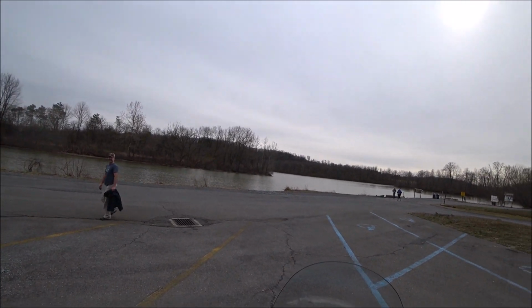Looking forward to the docks going in. As you can see, close to Bernville is an access point for boats for Blue Marsh Lake. This is up in the no-wake zone.